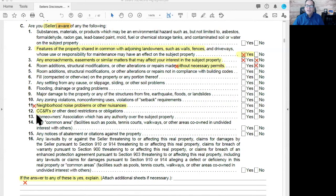Here's another one. Number 11 is usually a popular one. Neighborhood noise problems or other nuisances. If you've got that kid next door that plays drums or that dog that continually barks, I know you're thinking, boy, buyer's not going to want to buy this house with that kind of stuff in there. The buyer just wants you to be honest and just tell them everything, okay? And you want to over disclose. So yes, if there's a yes, we're going to put it down here. We're going to say item number 11, kid next door plays drums. It's totally up to you, Mr. Seller, if you want to do that, but I'm advising you to over disclose.